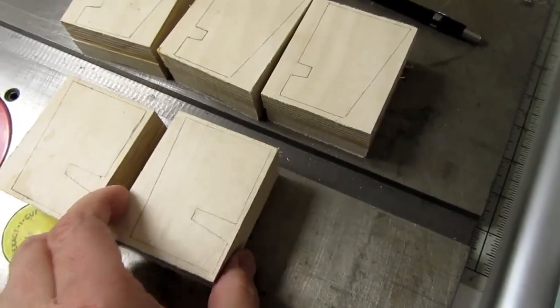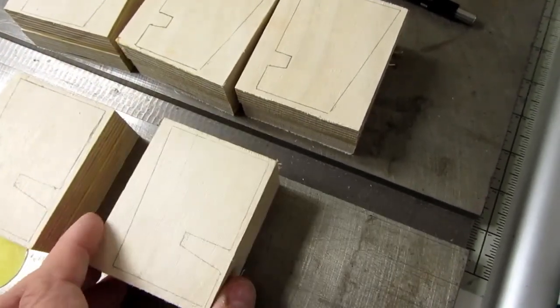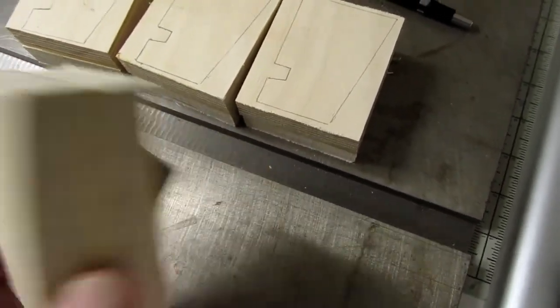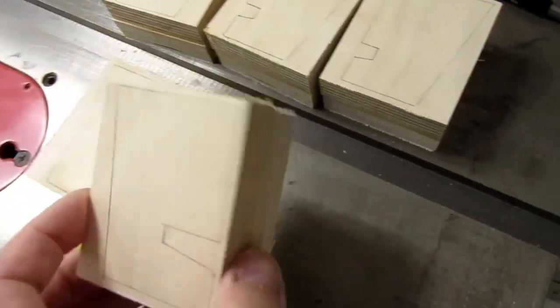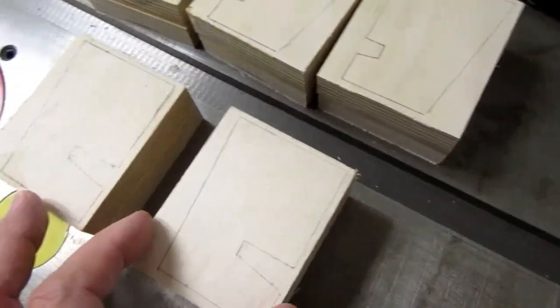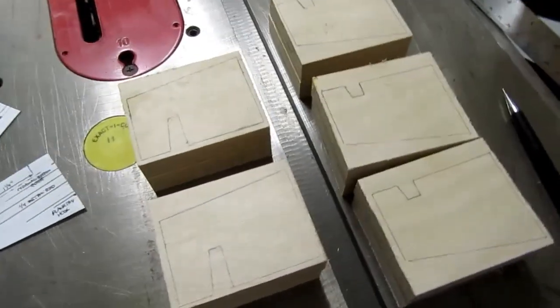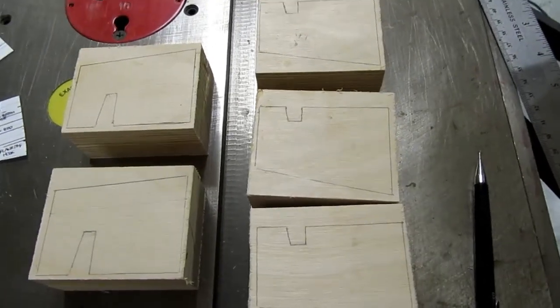Alright, my five raw blocks for the cleats. The glue is all dried. I've set it up so the side with the brad nails is going to face towards the side. I can't see them very well. And I've got everything marked from the paper templates, the up-facing ones and the down-facing ones. Now it's just a bit of work on the bandsaw.